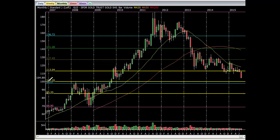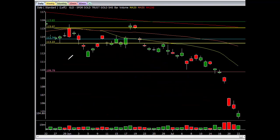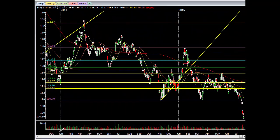But like I said, that's what this chart's telling me. I'm looking at the big time frame. Daily, let's go back. Let's see.